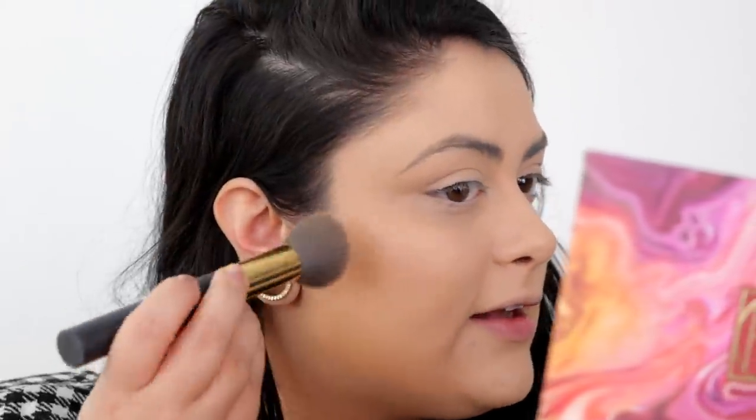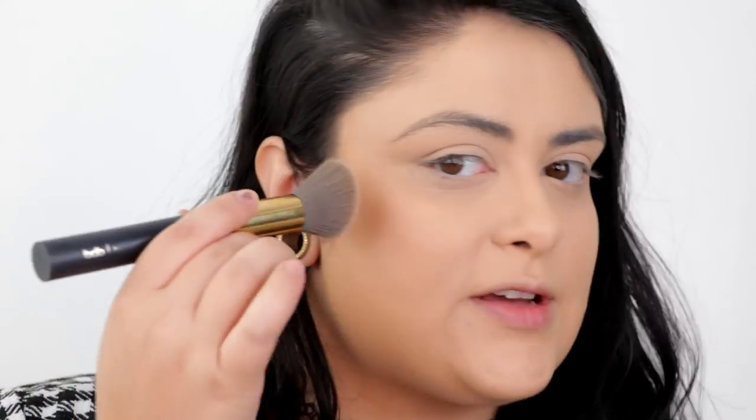bit on my mirror or whatever I'm using, and then I'm going to start right in the very corner here, where I want my contour or my bronzer to be deepest, and then I'm going to stipple it around. I try not to swipe it around because I don't want to pull any of the makeup that's underneath off, so I'll start here and lightly stipple it around.